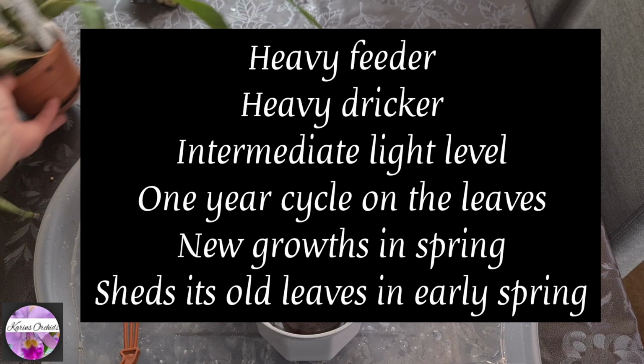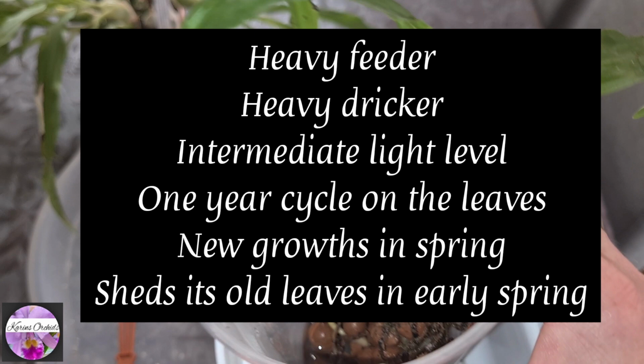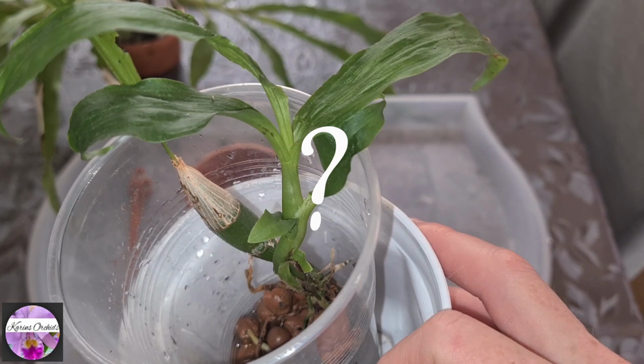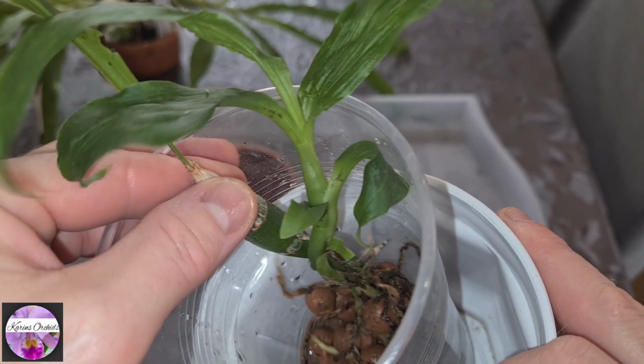It's a heavy feeder and a heavy drinker, so I gave that one water a couple of days ago, and it's bone dry now. So they drink a lot and they need a lot of fertilizer. But anyway, it needs a lot of water, and now it's suggested to be sitting in quite a lot of water. So what to do now? What other options do I have? Of course I've got sphagnum moss, but the scale will get into it, search its way down into the sphagnum moss. Of course, I love sphagnum moss. So what else? It's going to be too dry as well, the sphagnum moss.